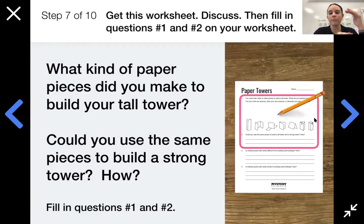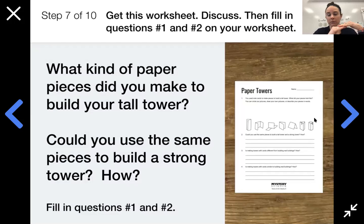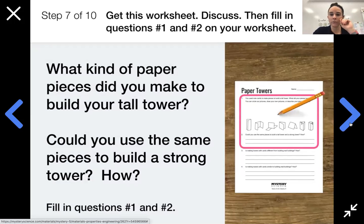It's tall, but can it hold a book? Is it strong enough to hold something without crushing or falling apart? If it's not, or if you couldn't get it to build, what could you do differently? Okay. Is it tall but not strong? Press pause on the video if you need to take a break, or if you need some more time, press play when you're ready. I'm going to go to the next screen.